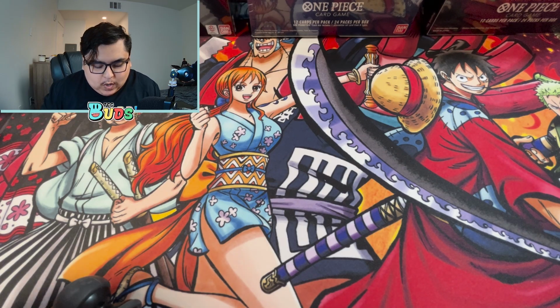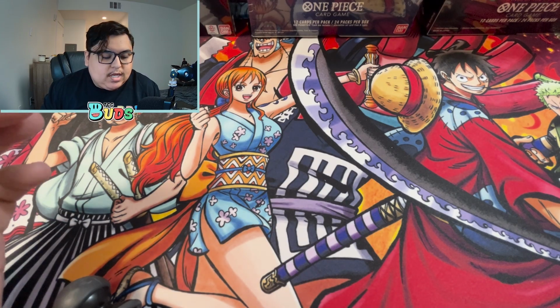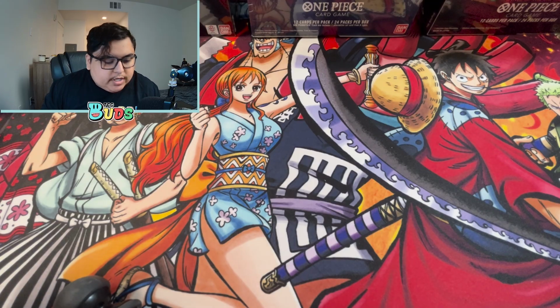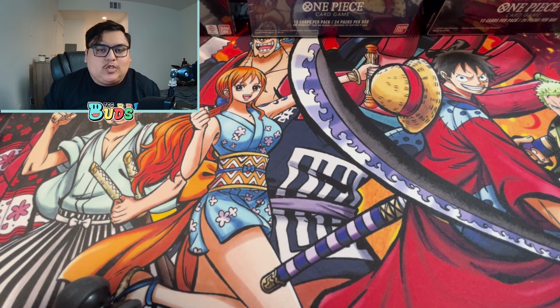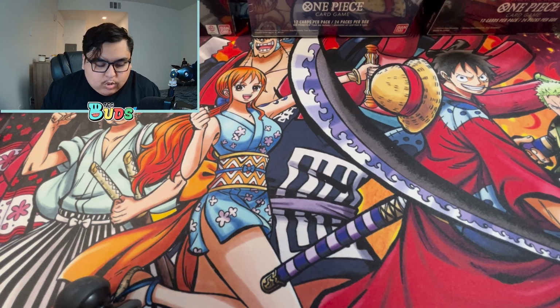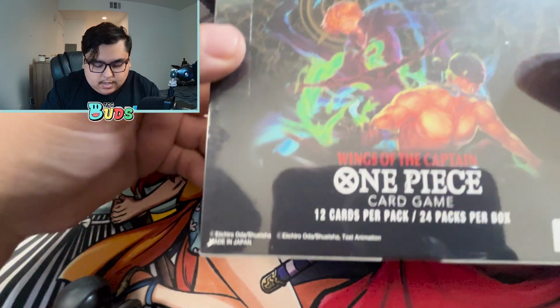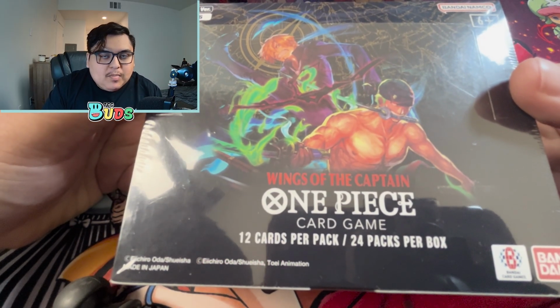All right, guys, so I like to collect a variety of One Piece products, and what I mean by that is I like to collect some sealed products, some single products, some promo cards, and some very expensive exclusive cards as well. Just like as I said, I like having a little bit of variety in my collecting when it comes to One Piece especially. So for my sealed product, the first thing I'm going to show off right here is we have a box of OP06 Wings of the Captain, one of my favorite sets.